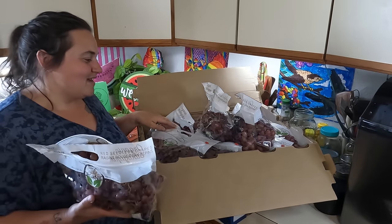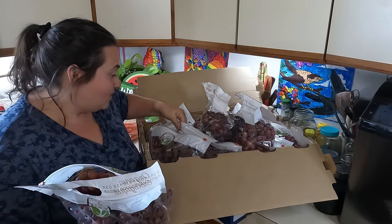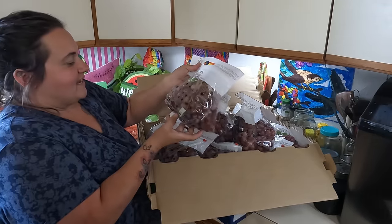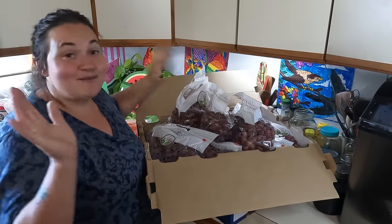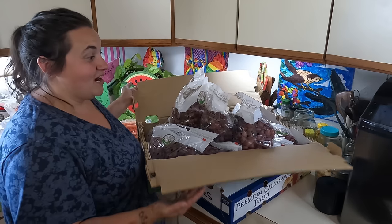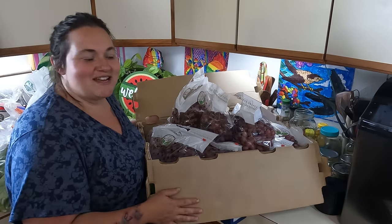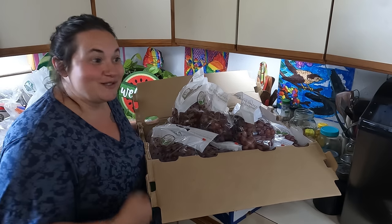And we're super excited. The kids are probably gonna eat a bunch of these. I don't even see mold on these at all. I don't see a date on the bag or anything. Wow, I'm just blown away that this is food that normally would have gone in the trash, but instead my family gets to utilize it and I get to get creative and come up with a bunch of ways to use up all these grapes.